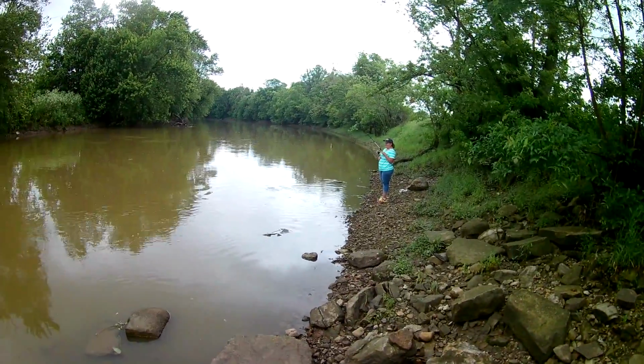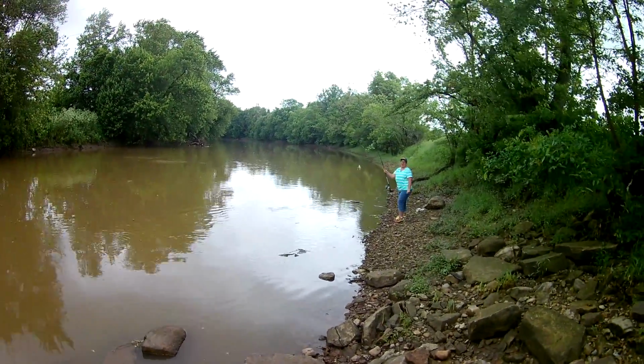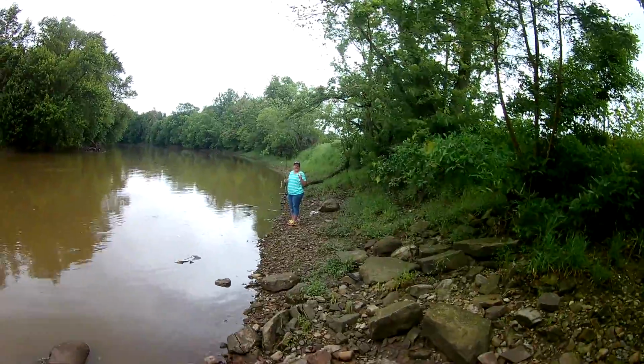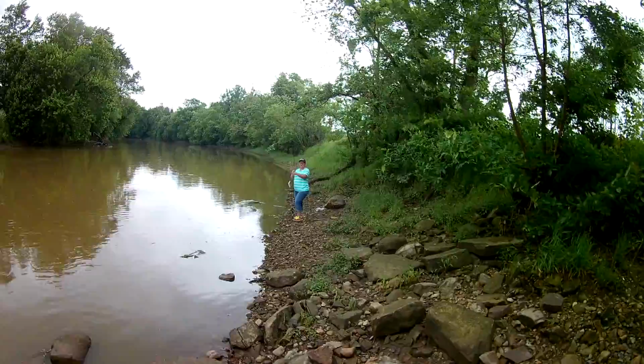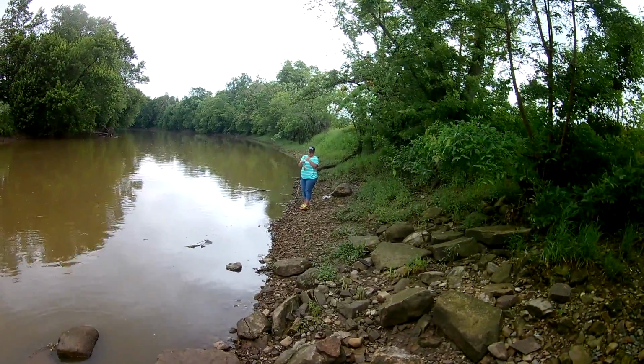It's a rock bass. It'll just come right off. Yeah. We got a big mouth.